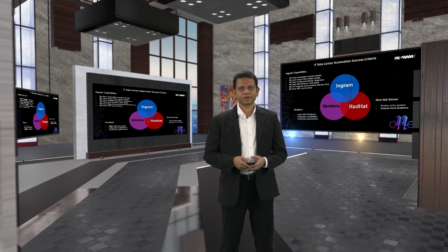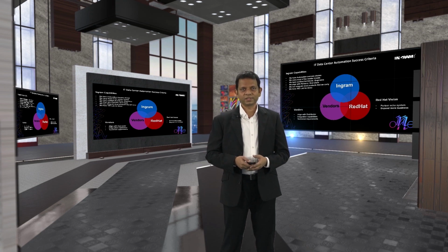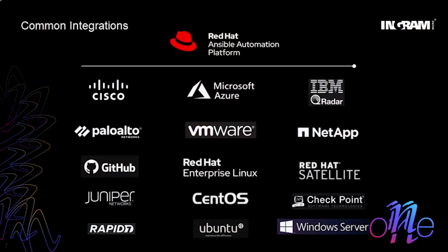We always align with our partners, resellers, and end users. Red Hat always likes to work with their partners as part of the Red Hat ecosystem. So this way, Red Hat and partners can expand their business much faster together. Since we align with most of the partners and vendors, we have the privilege to work closely with most of them, and together we find a joint solution which leads to IT data center automation success.